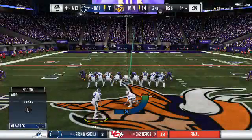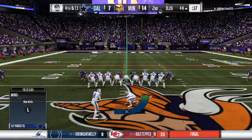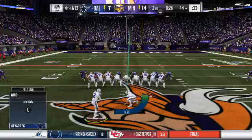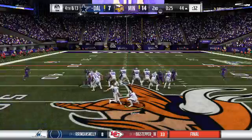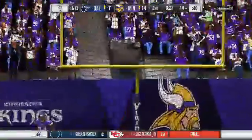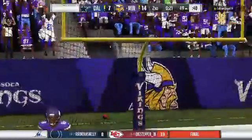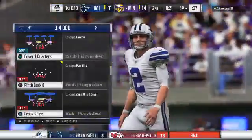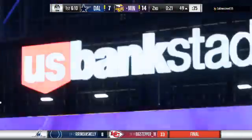So on trots the field goal unit, and wow, this is going to be a challenge here. This will be spotted on the other side of the field. It's a 61-yard attempt. That's on target, but it's no good. He had it on line, but it came up just shy of the crossbar. And this score will stay right where it is.